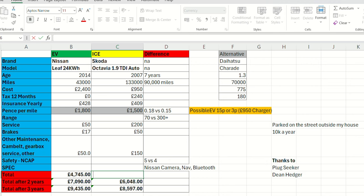Next cost, and we're going to total these up at the end. We've got the yearly tax. So the yearly tax on the Leaf, free, easy. On the diesel auto, £240.